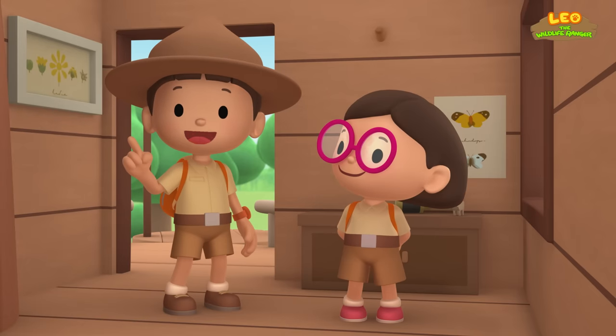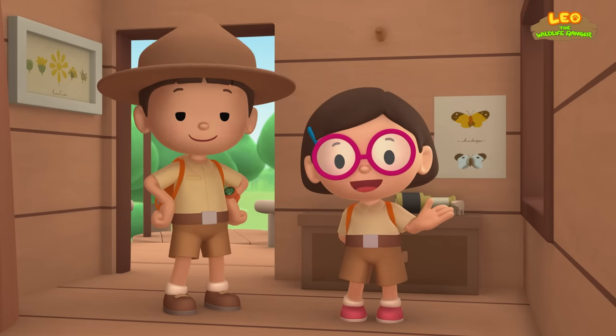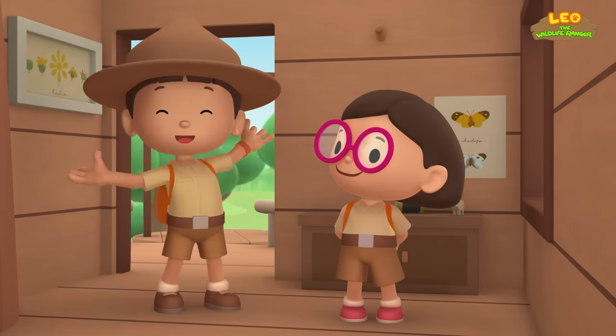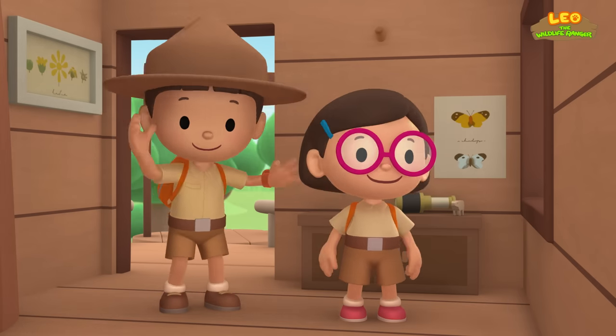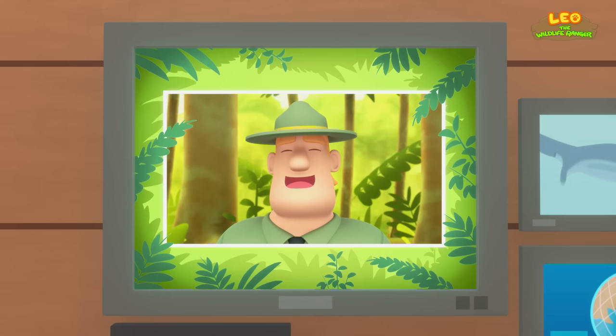We found a Reef Manta Ray pup in our garden. We learned that the Reef Manta Ray lives along the coasts of the Indian and Pacific Oceans, and that they like to live alone around coral reefs. So we went to a coral reef and found the Manta Ray a new home. Good job, children. You did it. You are amazing wildlife rangers.